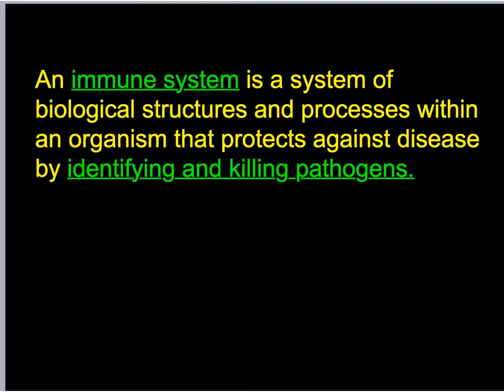It also needs to identify the stuff that I breathe in, let's say, like dust and skin cells from my dog and pollen grains, things that are not pathogens. While the macrophages might clean up these foreign things, they're not invaders, they're not pathogens. So that's different from when I inhale the flu virus. Now my immune system has to identify that as a pathogen and kill it. So really it's the identifying part that's important, and then we'll talk about how it kills it.